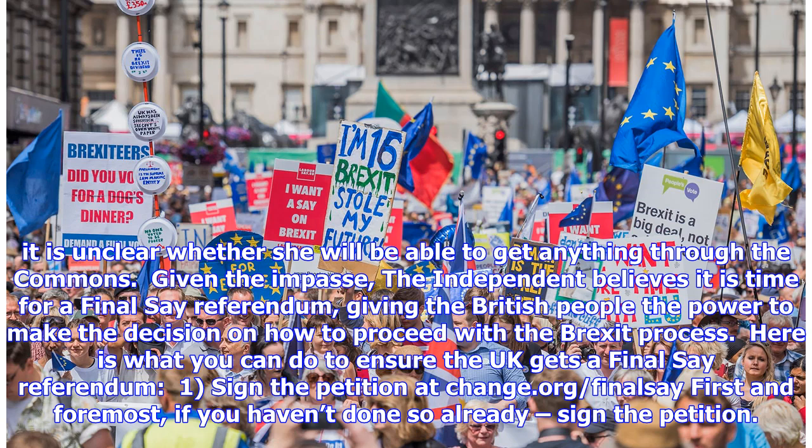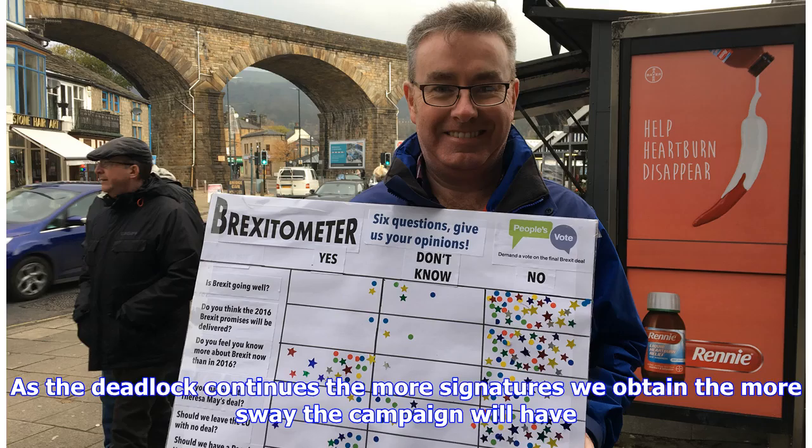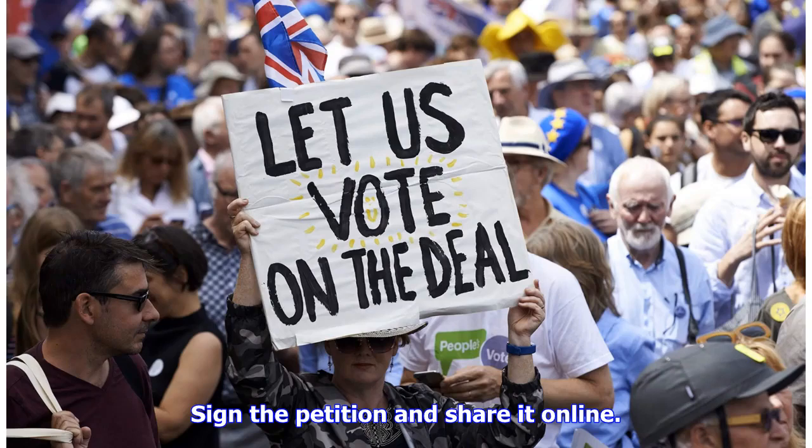1. Sign the petition at change.org/finalsay. First and foremost, if you haven't done so already, sign the petition. So far, we have received more than 1.1 million signatures, making it the biggest campaign in the history of the Independent. As the deadlock continues, the more signatures we obtain, the more sway the campaign will have. Sign the petition and share it online.